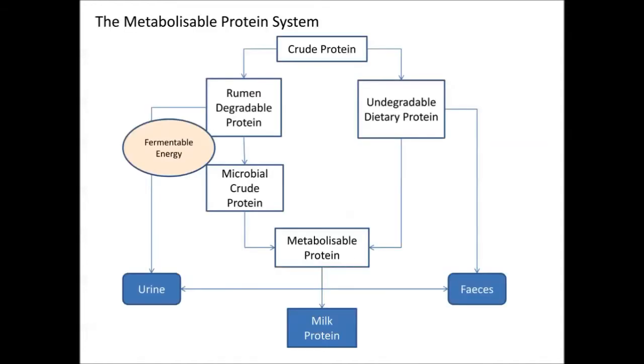We've already heard about protein. When a cow eats protein, some of it's degraded in the rumen, some's undegraded. And the degradable protein needs to be matched with fermentable energy to make microbial crude protein. And it's the balance between these two that maximises efficiency of nitrogen capture and limits the amount that's excreted in the urine.